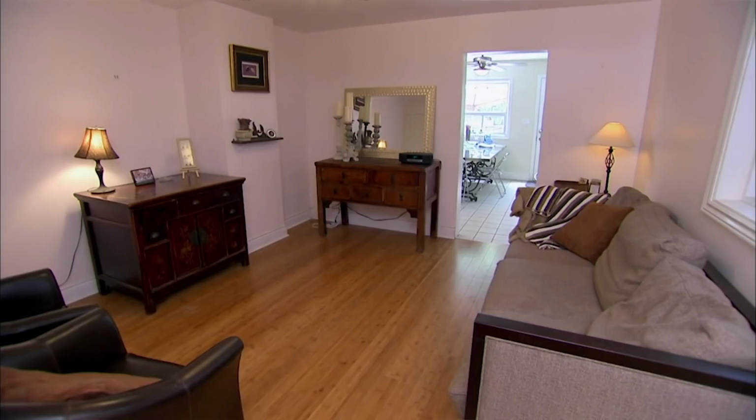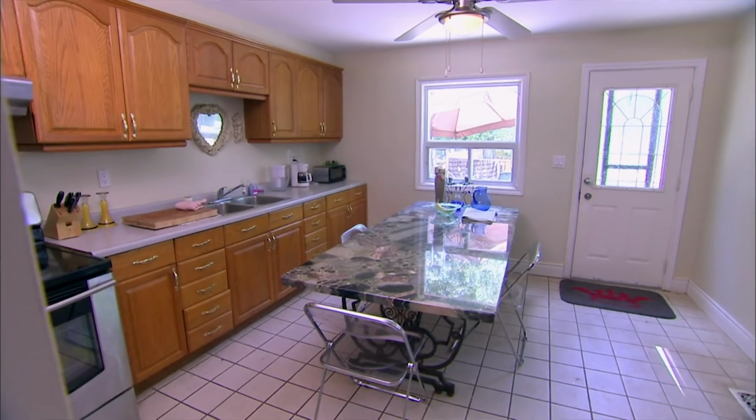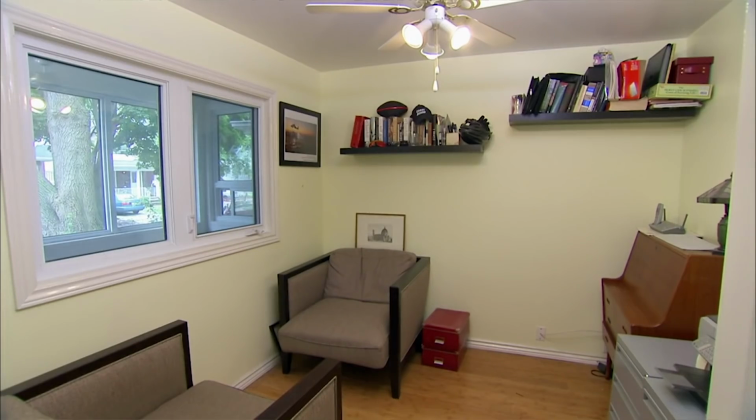This house is suffering from some kind of personality deficit disorder. It is bland, it is charmless. The sunroom is a dumping ground, the living room's a doctor's waiting room, and the kitchen doesn't know what it is. It's a bachelor pad at present. Women often make the decisions when it comes to buying, so this house needs an injection of feminine charm and quick.